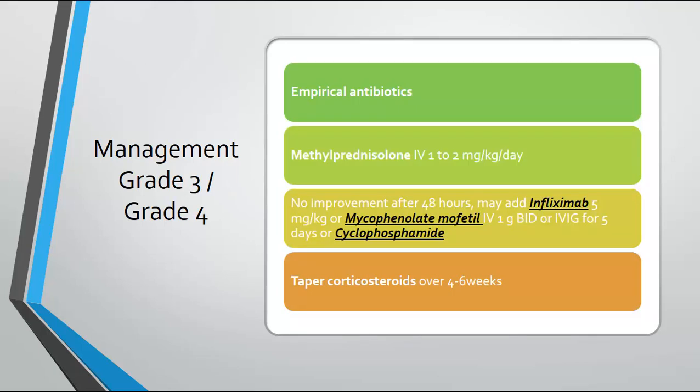On the pharmacological management, you start empirical antibiotics. You start them on methylprednisolone, 1 to 2 milligrams per kg per day. If no improvement within 2 days after starting the therapy, you can use infliximab, you can use mycophenolate, you can use cyclophosphamide. And usually you taper the steroids over 4 to 6 weeks. Understand that the infliximab, the mycophenolate, and the cyclo are add-on therapy to the methylprednisolone.